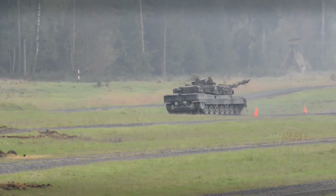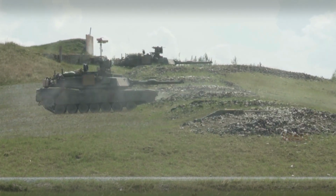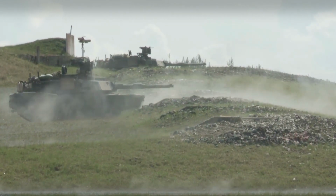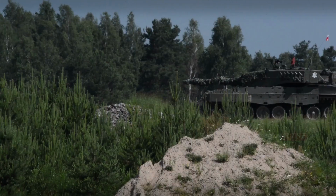Since the Crimean crisis occurred, NATO members strongly anticipated an attack from Russia. With this condition, the Netherlands began to revive its Leopard 2 tank fleet by using joint tanks and Dutch-German dual-state units and ordering Leopard 2A7.